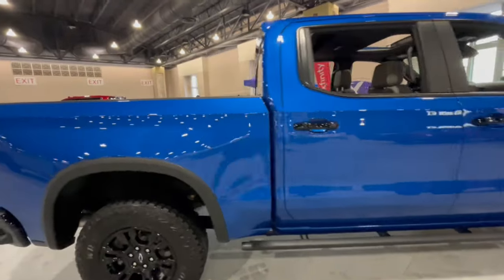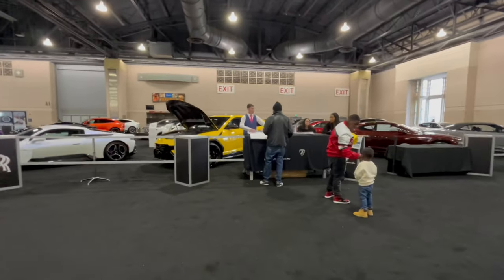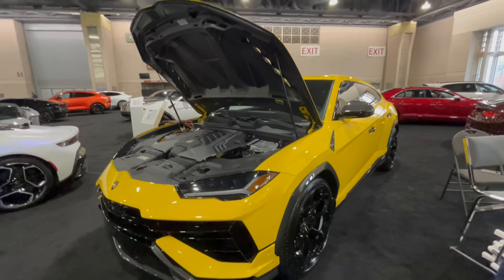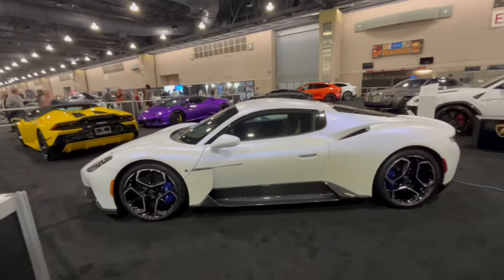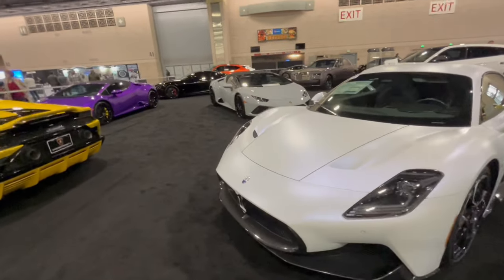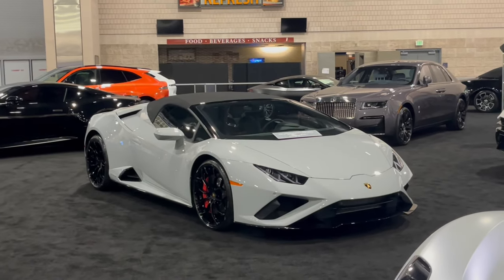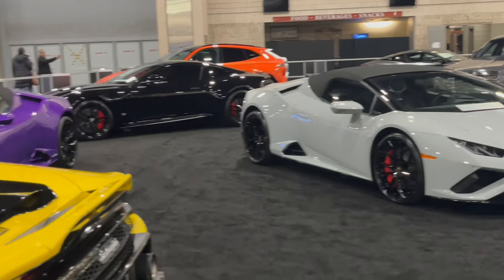ZR2. Chevy. Lamborghini Urus. Got the Urus right here. Look at the color on this Maserati. It's almost like the McLaren, man. On the side doors anyway, that it is. Look at that Lambo right there. It's the Huracan, man. That's the Lambo Huracan. I don't even like yellow, but I'll take this one. Yeah, I'll take this one. Give me that one.